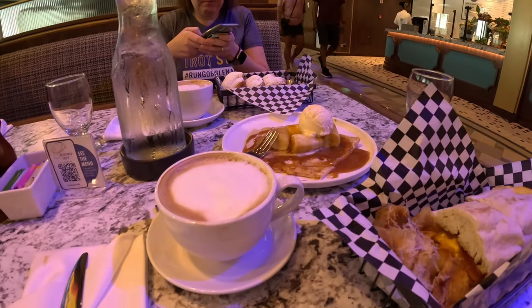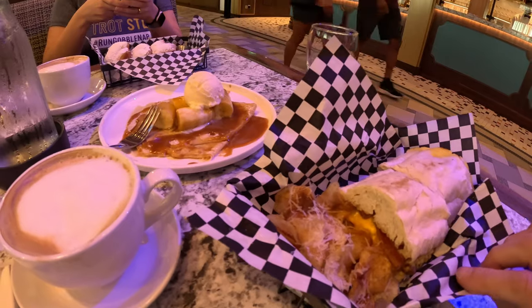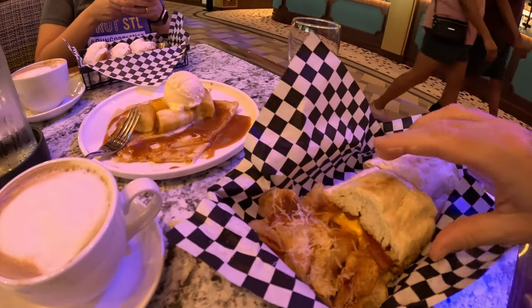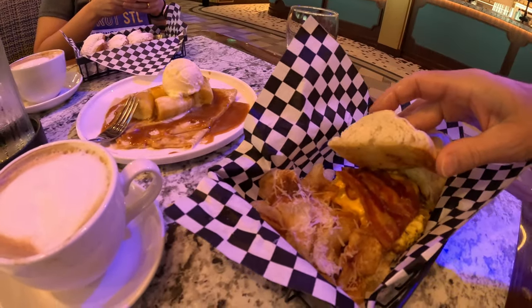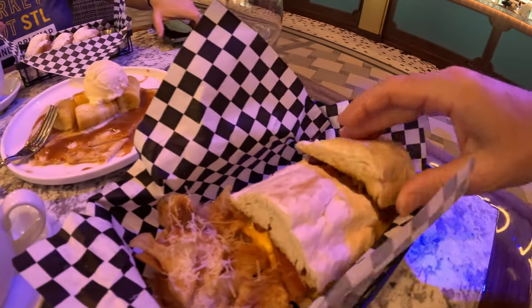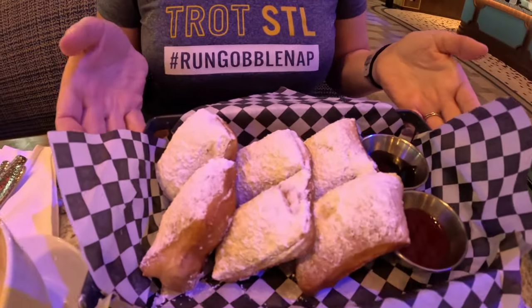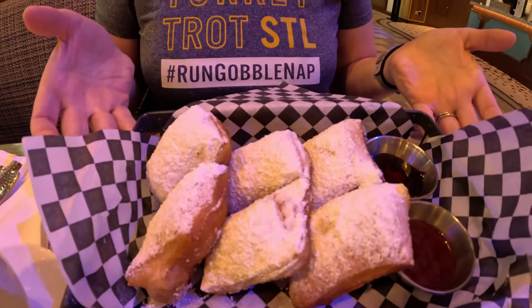Our whole spread here was the breakfast po' boy sandwich. We also split the Bananas Foster and the beignets. They had the sandwich cut in half. Look at that. And those chips. I remember those chips right there. Oh, those were fantastic.